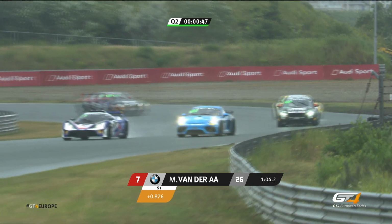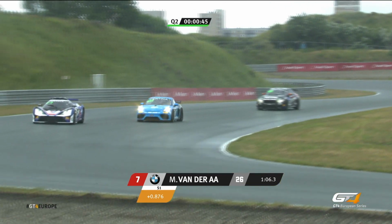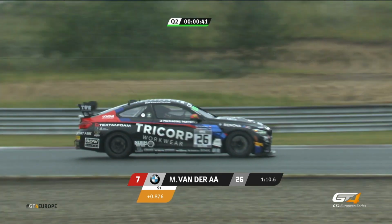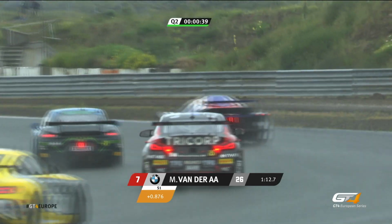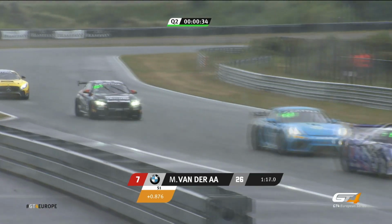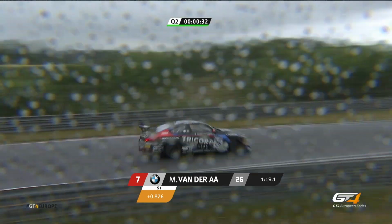Certainly not helping Mark van der Aar, and it looks like that Jan Kisiel tucked in behind, so the driver who's van der Aar, who's 7th, and Kisiel, who's 2nd fastest, are really going to have to drop off the tail of this, because in fact with 38 seconds on the clock, I don't think they're even going to get to the checkered flag before it falls.